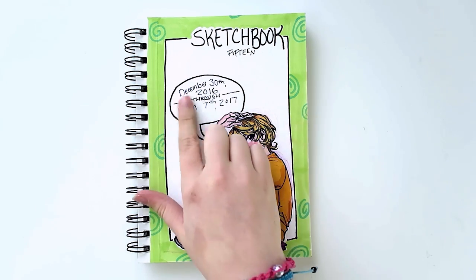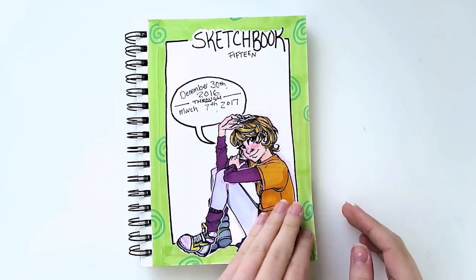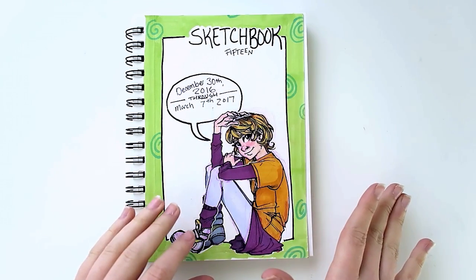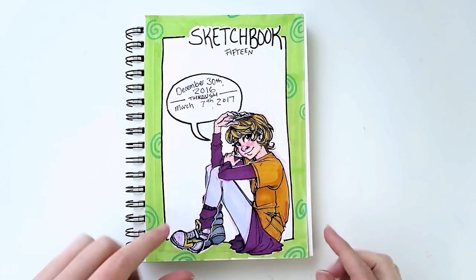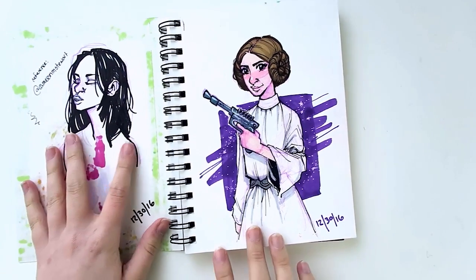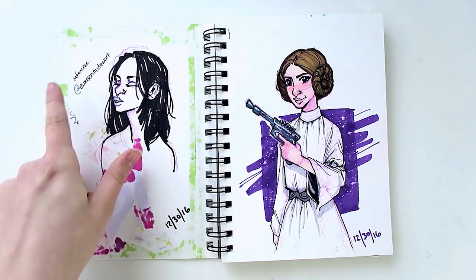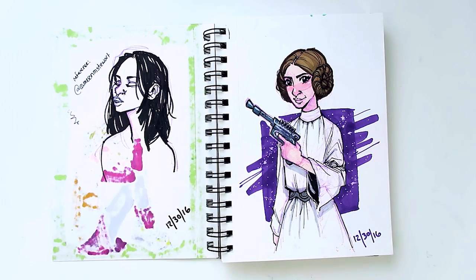This sketchbook covers from December 30th of 2016 through March 7th of 2017, and I always like to draw a welcome page, and this time it's featuring Maple, who's been on a few welcome pages. Here I was referencing one of my favorite Instagram artists, Cameron Stewart. Actually, Cameron M. Stewart, it looks like, if you want to check them out.